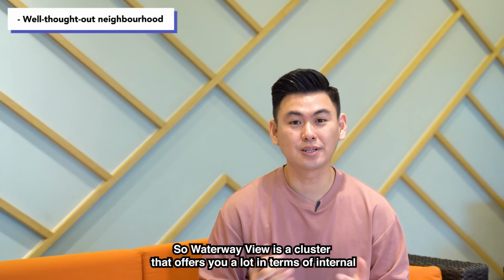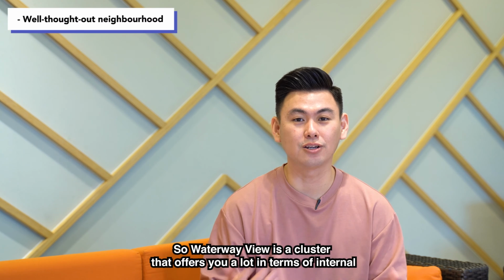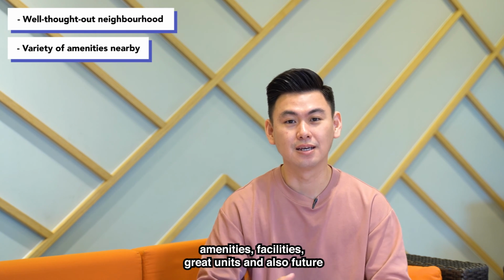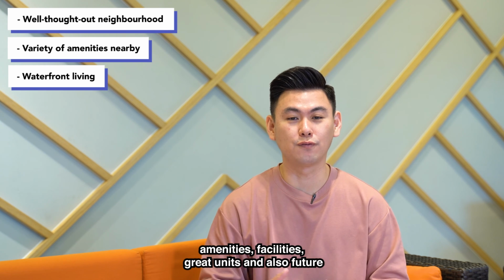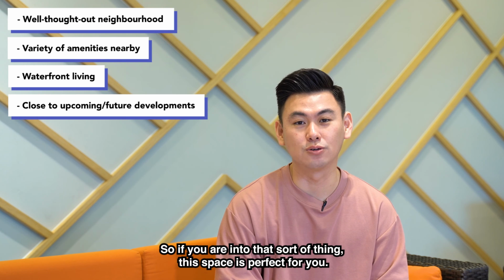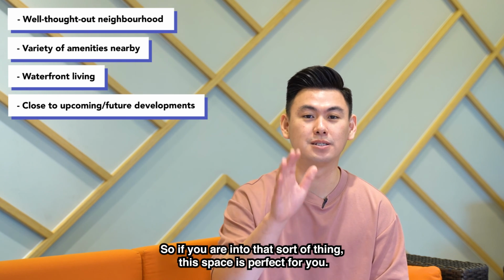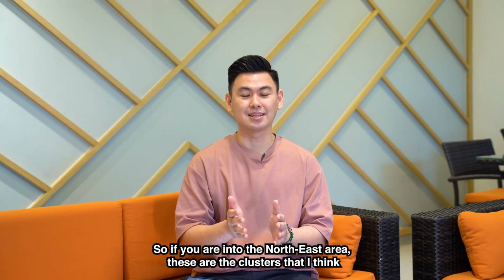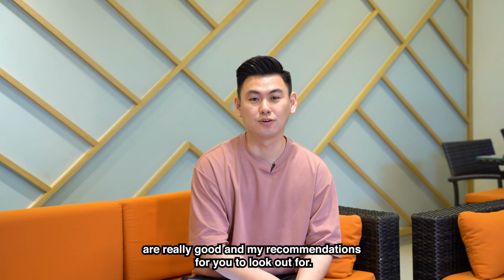So Waterway View is a cluster that offers you a lot in terms of internal amenities, facilities, great units, and also future developments that will be here to come in the coming few years. So if you are into that sort of thing, this place is perfect for you. So if you're into the Northeast area, these are the clusters that I think are really good and my recommendations for you to look out for.